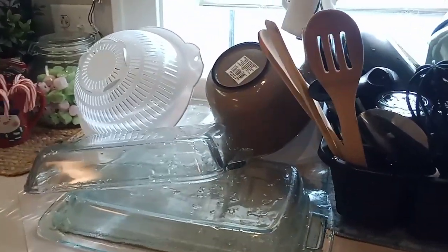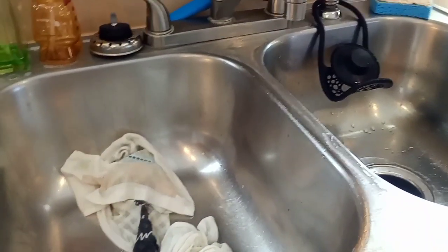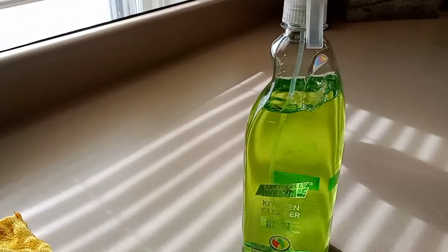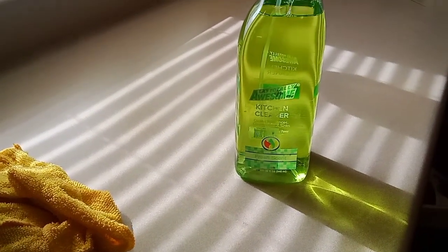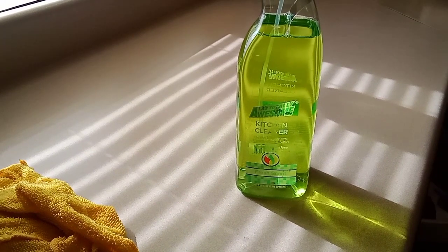Right now that I have my dishes taken care of, I just have some hand towels in the sink. I usually wash them off by hand, put a little bit of bleach and laundry soap. I'm going over here to use this LA's Totally Awesome kitchen cleaner. It smells really good. If you guys like the scent of fresh apples, that's what it smells like. So I'm going to clean this counter.